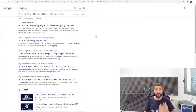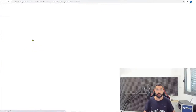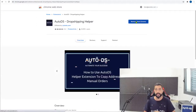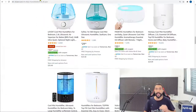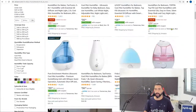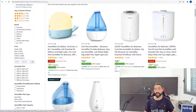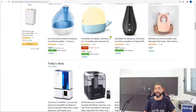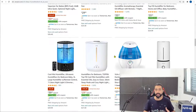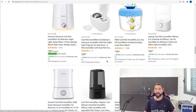There's an extension called the AutoDS Helper. So if you just write that on Google, you'll see on your first result, you'll have the extension. Simply add it to your Chrome. And once you add it, head over to one of your suppliers' pages, search up the products that you want to add to your stores. So let's go with the last one that we searched over here, the baby humidifiers. Let's say I want to add all of these products to my store, but I don't want to enter the listings one by one. It's simply going to take all day, if not even more.